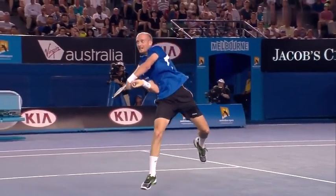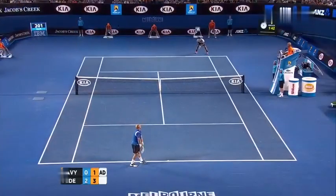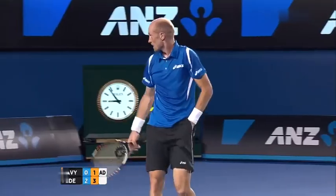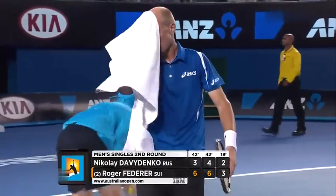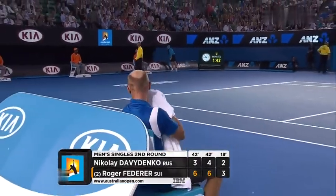Davydenko gets this one, break points won and lost. Game, Davydenko. Well, he's been simply terrific in the way he's defended tonight, but unfortunately, he's done it when he's already been in a vulnerable position. 3-2 Federer up in the third.